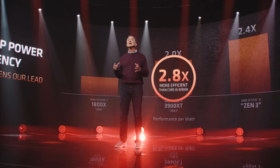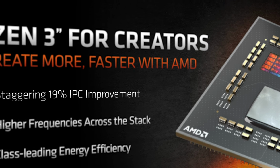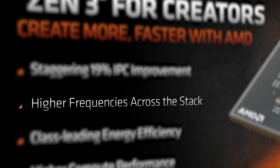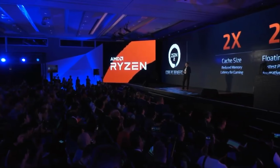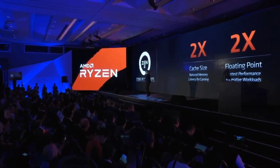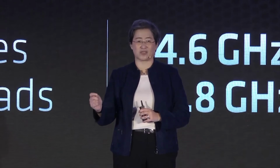Anyway, the new processors bring with them even more performance, and that's thanks to a very nice IPC increase, but more relevant to this video is higher clocks. See, since the original announcement of AMD's last-gen Ryzen 3000 CPUs, the idea of getting a Ryzen CPU to 5GHz seemed like a very real possibility. I mean, the 3900X already got to 4.6GHz stock.